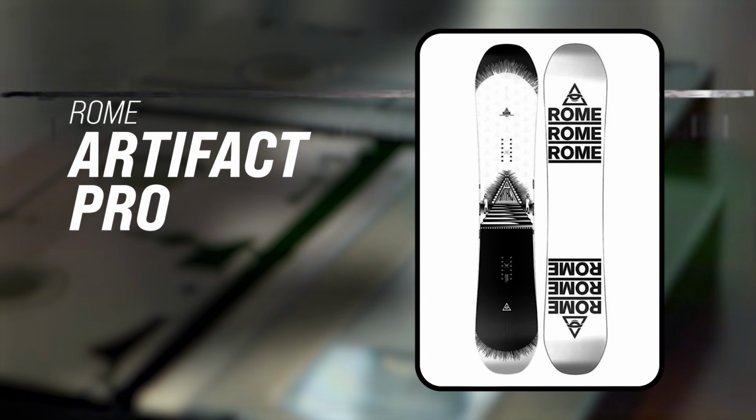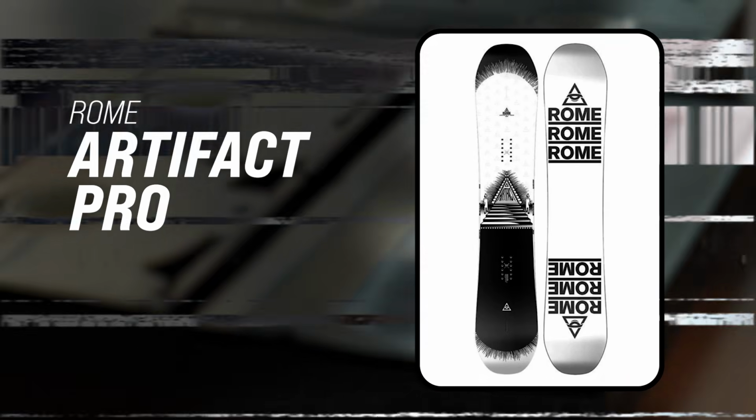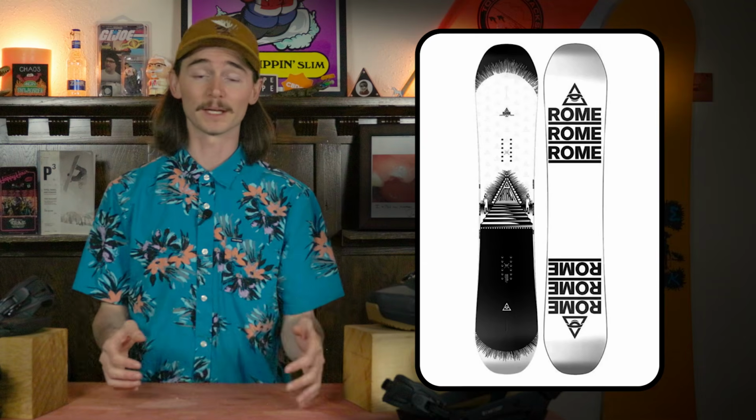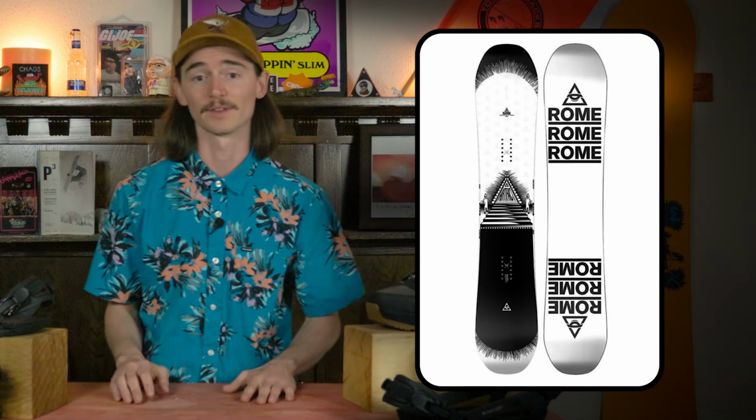Number 3, the Roam Artifact Pro. Don't let the Pro in the name fool you. This board is still coming in at softer than the middle of the road. The only reason it is the Pro version is because it has a higher centered base on it, meaning this board is gonna be faster. If you like to take rails with speed, go a little bigger, gap to the end of the rail, this would be a great option for you. This board has a super fast base to it. It's also gonna be a little bit more durable, so as long as you keep this thing waxed, it's gonna hold up to the wear and tear of those rails.